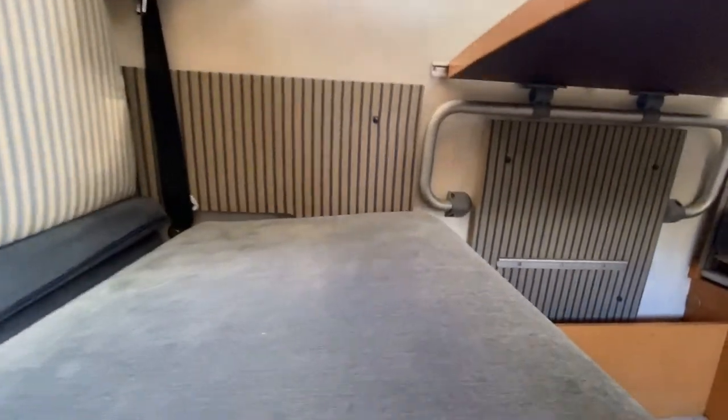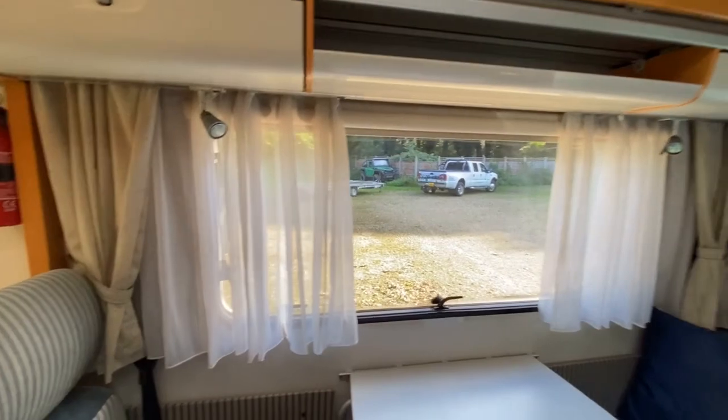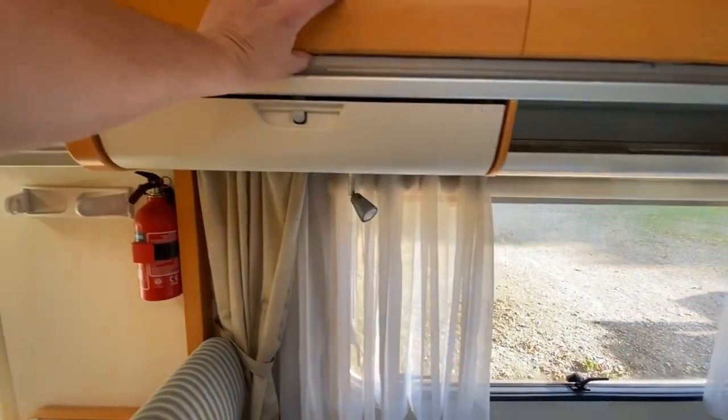Just leave that for a second. Let's have a look. Try to put that back properly. I'll have to do that in a minute, but it's difficult to do it one-handed. More cubby holes, similar to the ones on the side.